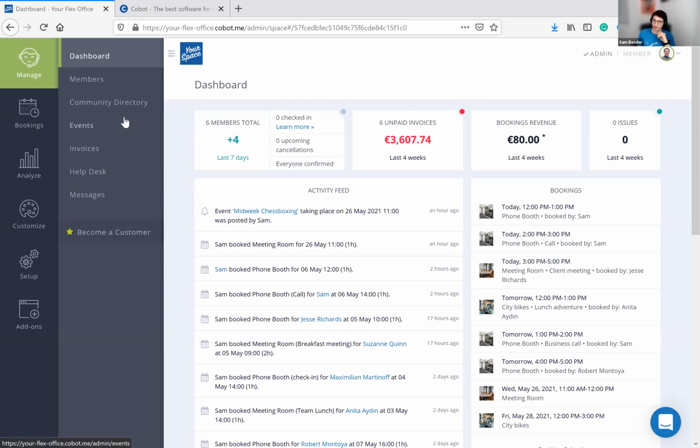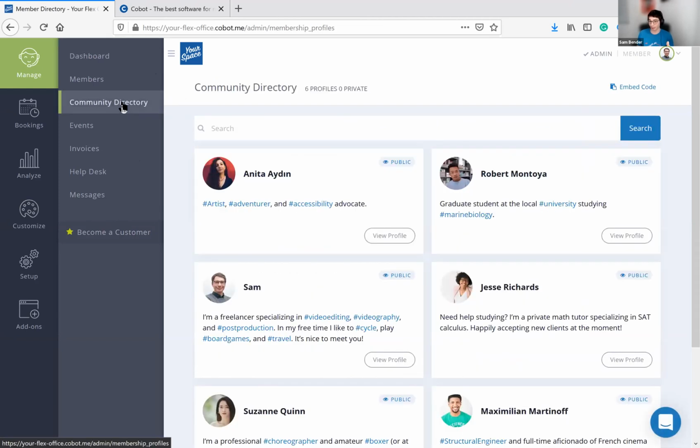Looking down the left side of the screen, you can see that we have all the main tabs and subsections of each tab. So from the Manage tab, you can see the dashboard, you can see your members, you can even see a community directory, so all of your member profiles, events, invoices, help desk, and messages. So that's the main core of the Manage section.